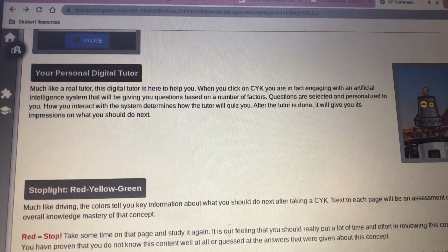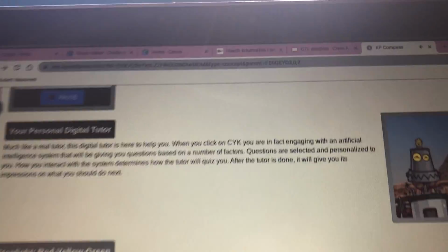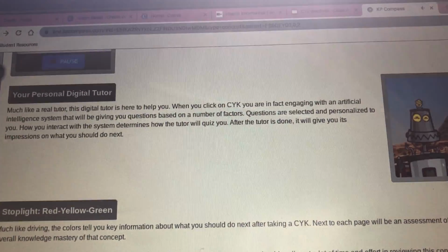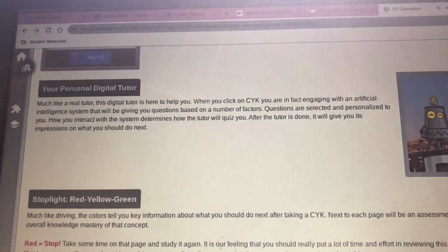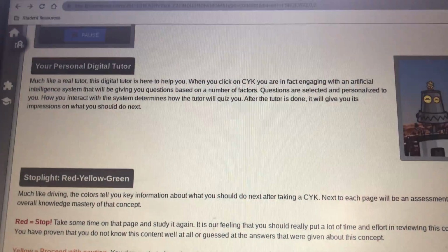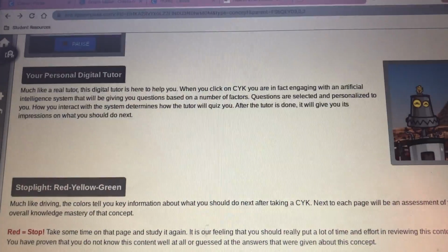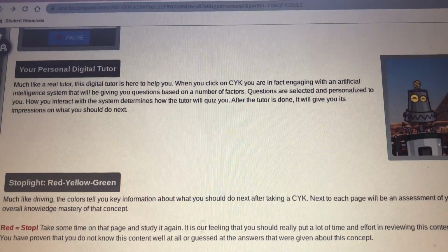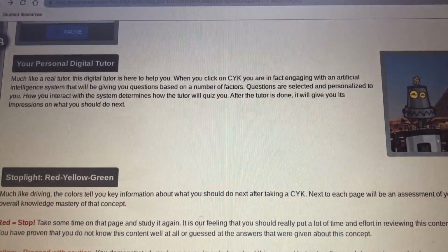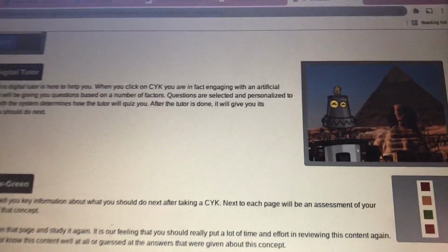Your personal digital tutor. Much like a real tutor, this digital tutor is there to help you. When you click on CYN, you are in fact engaging with an artificial intelligence system that will be giving you questions based on a number of factors. Questions are selected and personalized to you. How you interact with the system determines how the tutor will quiz you. After the tutor is done, it will give you its impression on what you should do next.